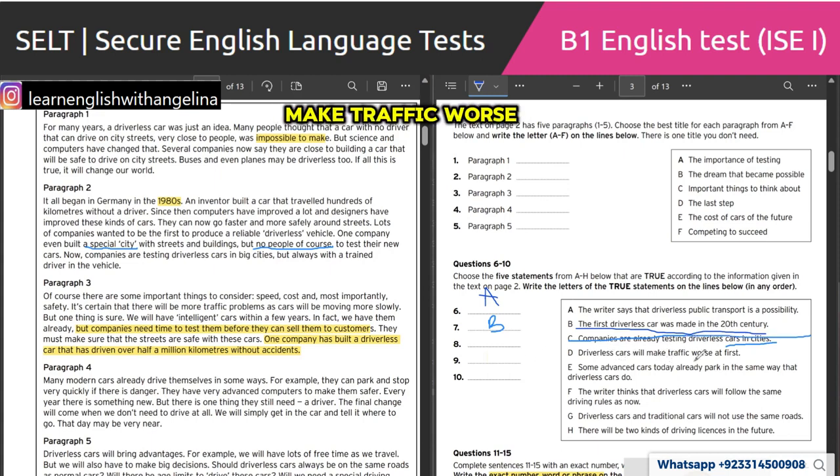Next, driverless cars will make traffic worse at first. There will be more traffic on the road, moving more slowly. But one thing is sure, we will have intelligent cars. With enough instruction, there will be more cars moving more slowly. But one thing is sure, we will have intelligent cars. Driverless cars will make traffic worse at first.